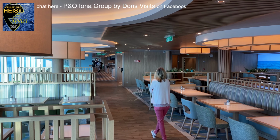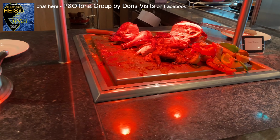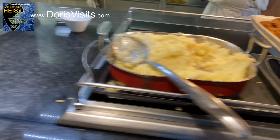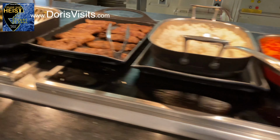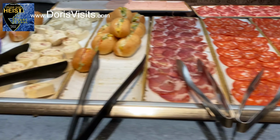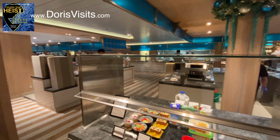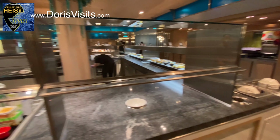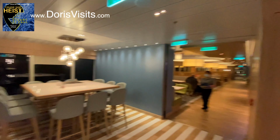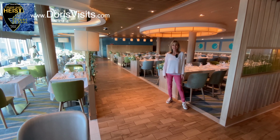The Horizon restaurant is the buffet area where breakfast, lunch and dinner are served. Again, very varied, catering for all tastes. The Horizon's being set for the chef's table this evening.